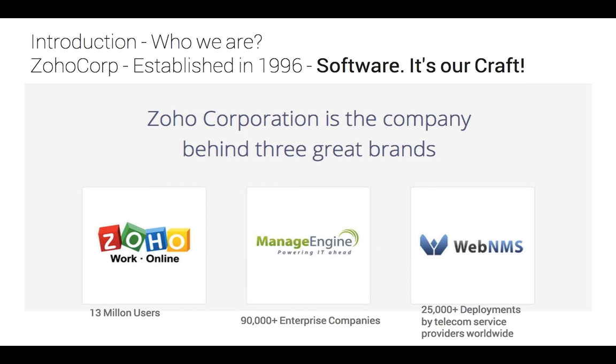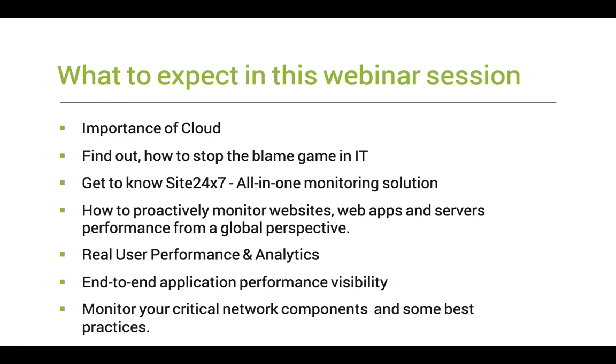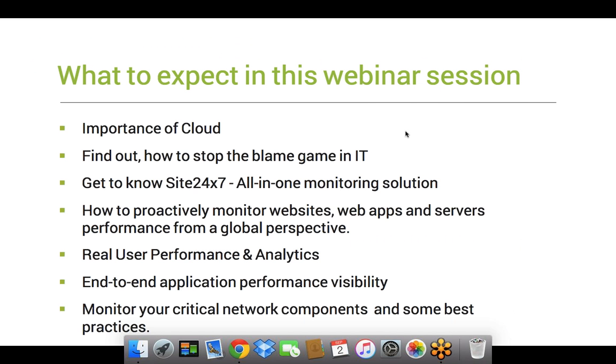Next, we have a division called ManageEngine, which focuses on enterprise IT management software products like help desk management, network management, Active Directory management, and a lot more. It has close to 25 plus products in its portfolio, with more than 90,000 enterprise companies using ManageEngine products. Then the third division is WebNMS. It's a framework solution model which helps to build customized solutions. So that's pretty much about who we are and what we do.